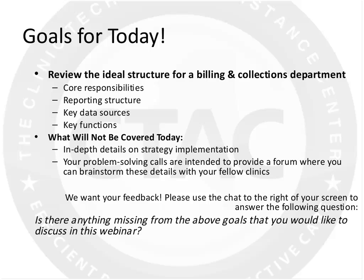And do we know the barriers to obtaining the data sources? And do we know the barriers to exporting the data sources into a bill that would result in collections? Key functions. What are the functions we need to do? We need to ask these questions as we go through this today. Those are the things we're going to cover as we go through the slides.